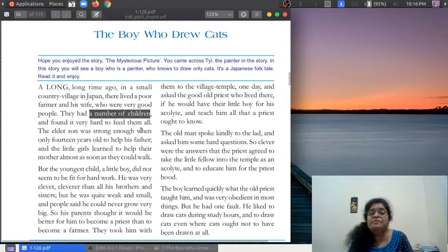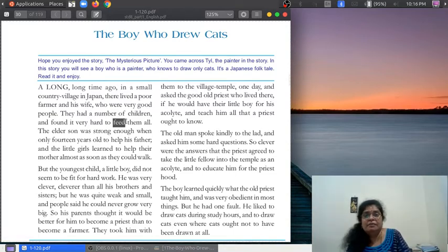They had a number of children and found it very hard to feed them all. Feed. Bhakshanam kodukkuka. Feed. ഇത്രയും കുട്ടികളുണ്ടാകുമ്പോൾ ഭക്ഷണം കൊടുക്കാൻ ഉണ്ടാകുമോ? They are poor. So it is very hard. Hard, കഠിനം, ബുദ്ധിമുട്ട്. It is very hard to feed them all.